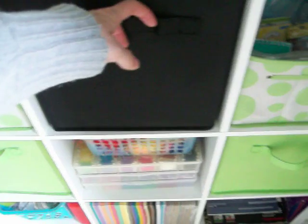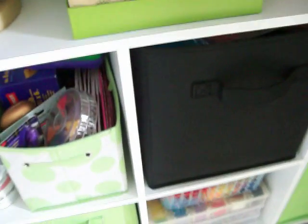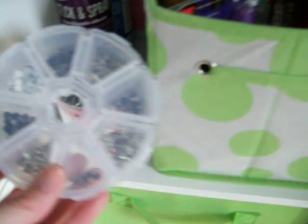And then in this is just a bunch of overflow for the kids' projects. So just lots of scrappy, crafty stuff in there. And then in here, I think I've just been throwing things in here just to get them out of my way while I'm cleaning up. So it's got a lot of junk in there.